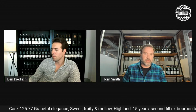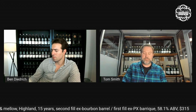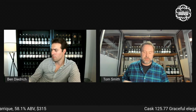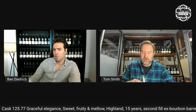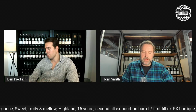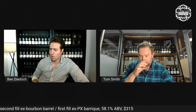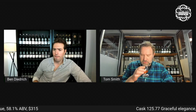But you're right, this will absolutely benefit from another 30 minutes in the glass, another week in the bottle, for sure, because you can feel it's a little tightly wound. There's definitely more to be revealed. You're getting so much on the nose and on the palate right now, but there's more beneath it. I think adding a little water will benefit us, at least in this moment. But this is beautiful. It's an absolutely beautiful nose.